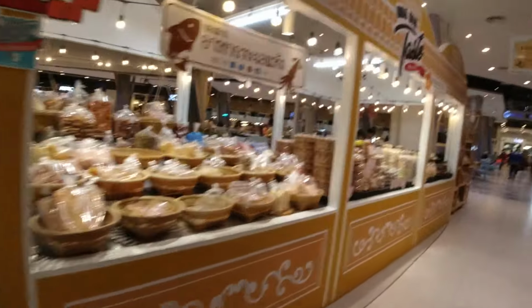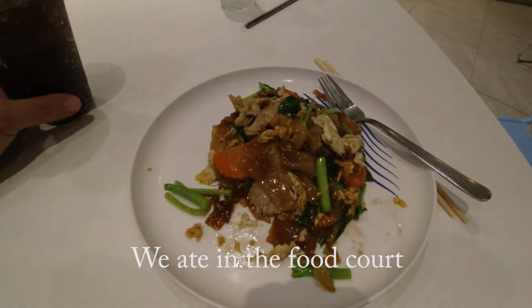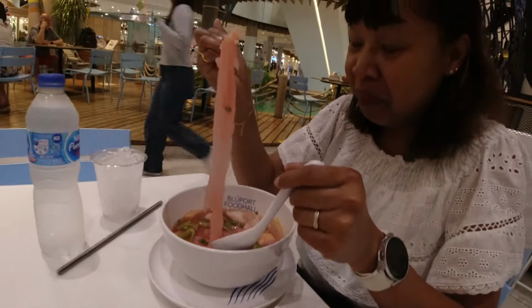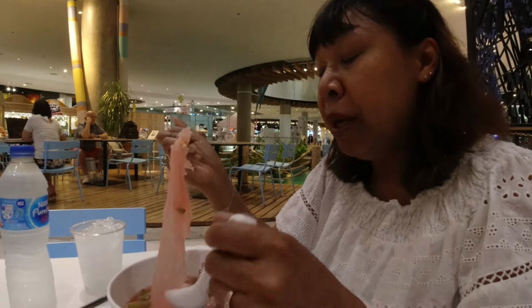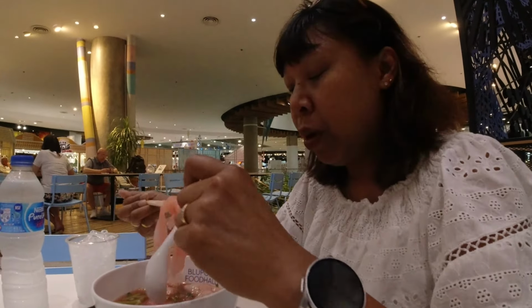We're eating in the food court. That's pad see ew. And I forgot to check the price Pook got when we got it. And the Coke Zero. What'd you get, Pook? It's a, we call yen ta fo. It's a big noodle, for 65 baht. Less than $2 now. So I think both of our meals here were probably less than $5. Pook's was less than $2. So, yeah, pretty good.